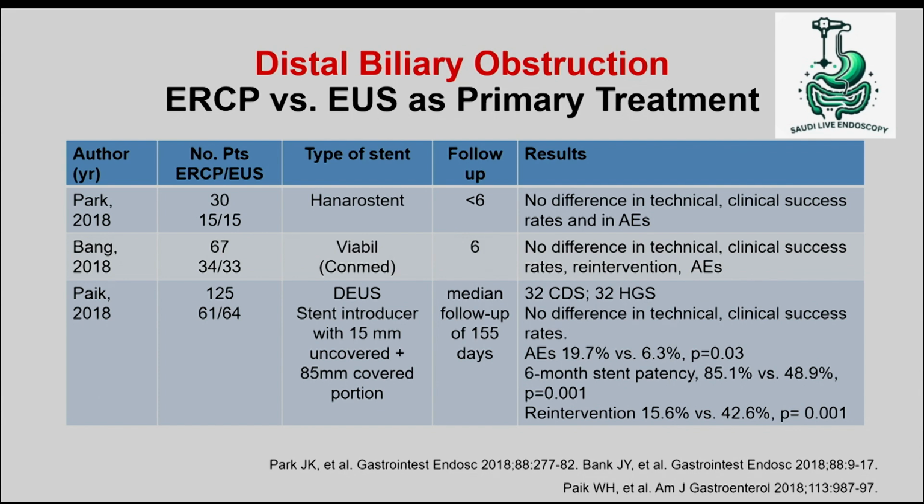There was no difference in technical and clinical success rate with ERCP, but the rate of adverse events was much higher in patients who underwent ERCP than EUS biliary drainage. There was an editorial because this rate of adverse events was determined by a high rate of acute pancreatitis, which was not the usual rate in high volume centers. So this is kind of debated. But as you can see, this is very important. Six months stent patency was significantly longer for biliary drainage, and the need for intervention was still lower for the EUS group.